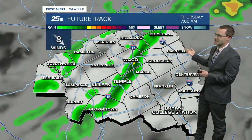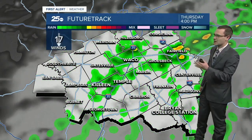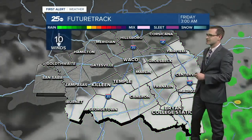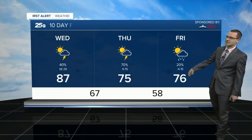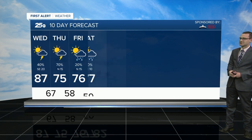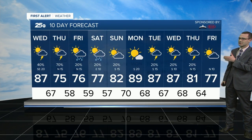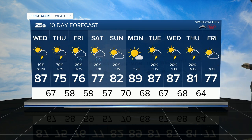The good news is that kind of weakens a bit as we head towards that lunchtime or that rush hour. Then we keep the rain chances around going into Thursday as well. We'll dwindle the rain chances just in time for the weekend, though. 10-day forecast looks like this: 87 Wednesday, 75 on Thursday, 76 on Friday. Rain chances kind of holding on through the weekend. We're warmer next week, though, upper 80s on the way, and keeping more rain chances around. All right, Josh, thank you.